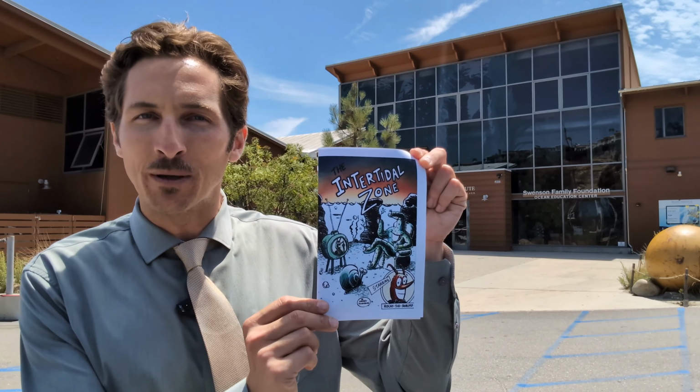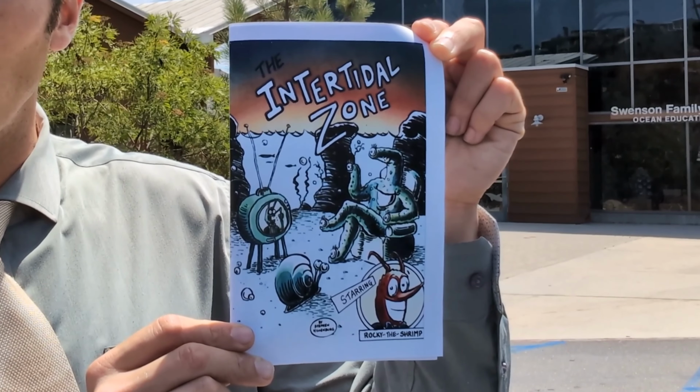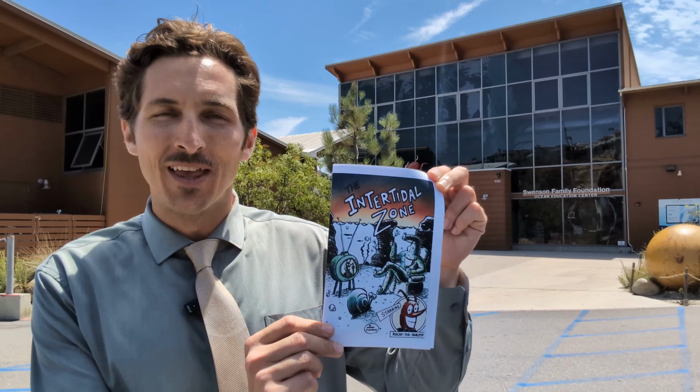Here's a little known fact about the Ocean Institute. In the late 1980s, a young man worked here as an educator. He was fascinated by marine science and also interested in art and animation. During his time here, he created an educational comic book called The Intertidal Zone with anthropomorphized sea creatures. The characters in this book would later be developed into one of the most successful television programs in American history. The young man, Steven Hillenburg. The television show, SpongeBob SquarePants.